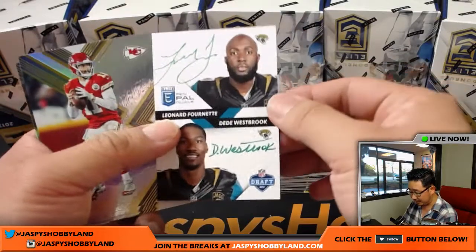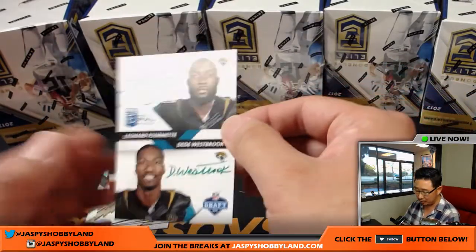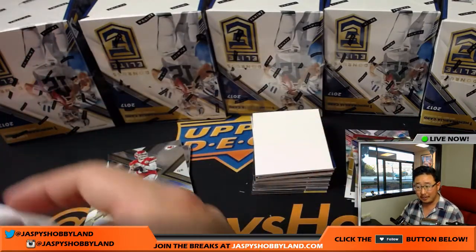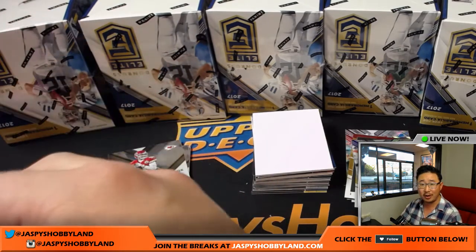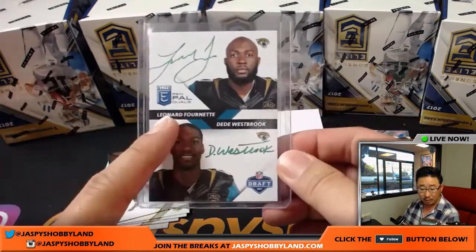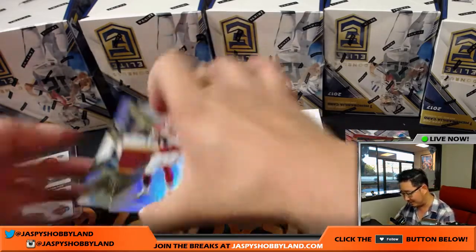And nice. Both Jaguars. Leonard Fournette, D.D. Westbrook. Green ink, dual auto, right on the card. Can someone confirm that for me? Are the green ink autos, like, how short printed are they? Like, out of five? One of one, maybe? That dual auto's for the Jaguars. Riley Card Collector, Dave, with that one.